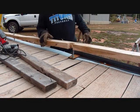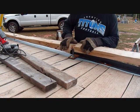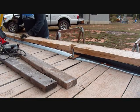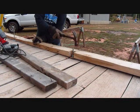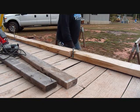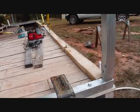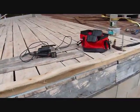This is what I was talking about, how the board's kind of warped. So I will have to do some maneuvering, some hammering to put in place. That's what I knew was going to happen. Not a big deal. That's just the way it is right now when I'm dealing with raw lumber, which is fine. I knew it. Once I get it nailed in place, then we're in good shape.